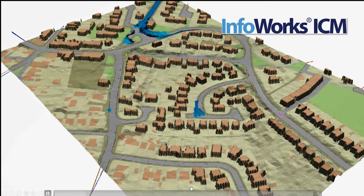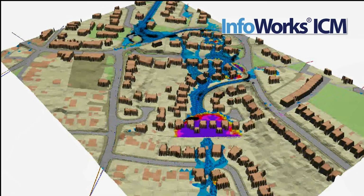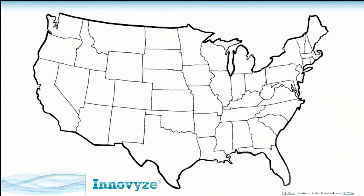So we have that ability to make these great flooding visuals, great animations, help you identify what the risks are, what the damage to those buildings that you see that are flooded right here in the middle of the screen. But we leverage this technology so that you don't have to sit and wait for 14 hours or so like some other products have. We leverage and scale this technology so that laptop, that desktop, maybe a set of server computers can share all of these resources that you may have sitting around the office. With those licenses, you can design and build your work group or enterprise system to leverage all the computing resources you can muster.